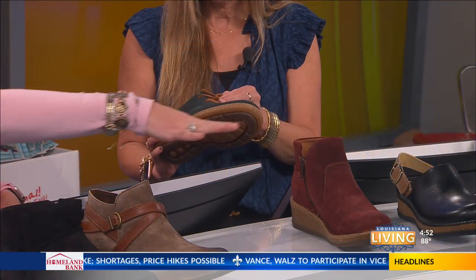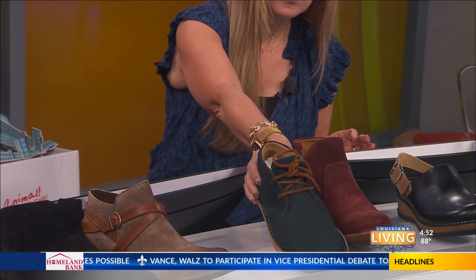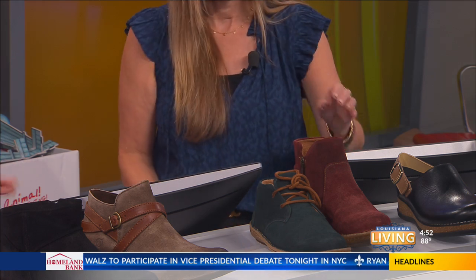Okay, so these are cute. These are nice travel shoes. They look good with jeans. Good little slip-on. What type of shoes are these? Those are Born. So all of these here are Born. Like I said, they have a great comfort to them. Now these would look nice in the hospital, but also with dresses.